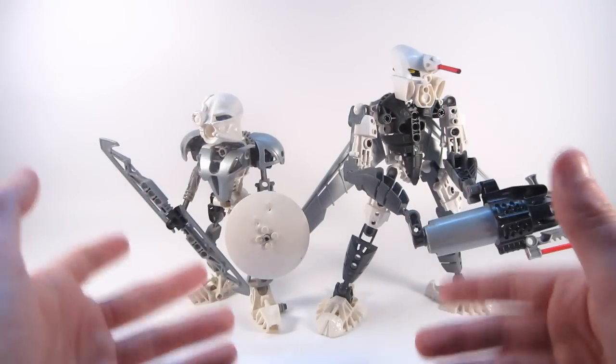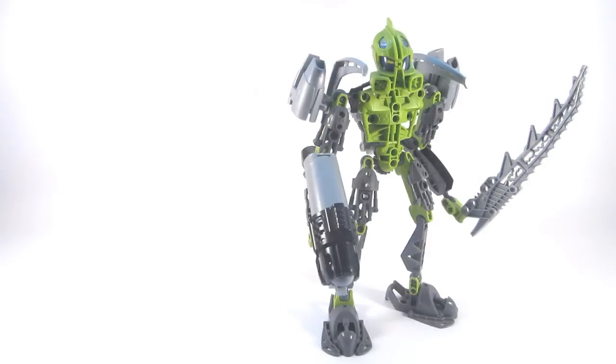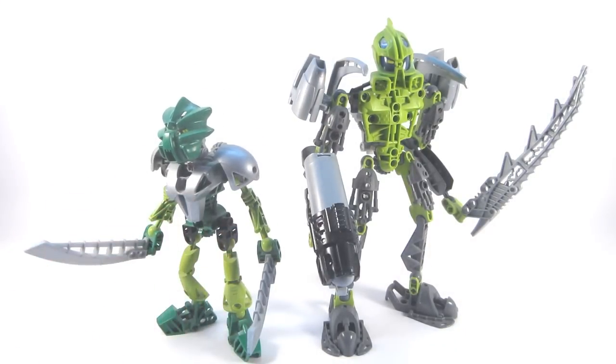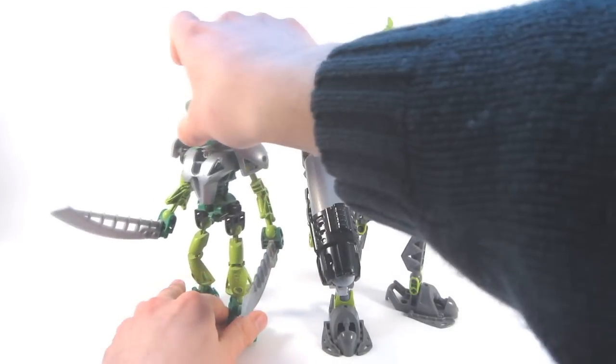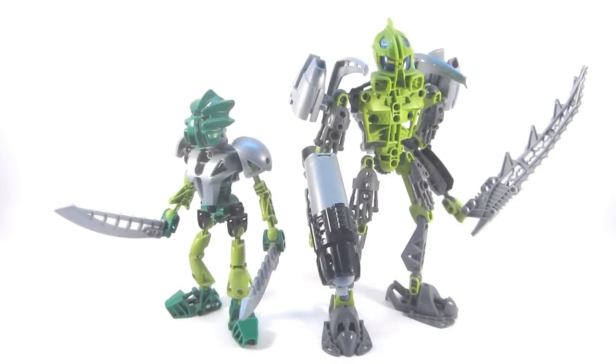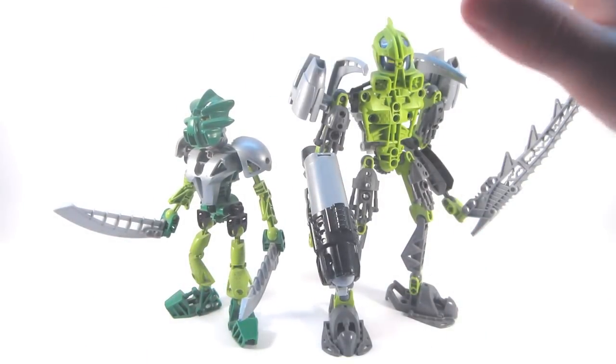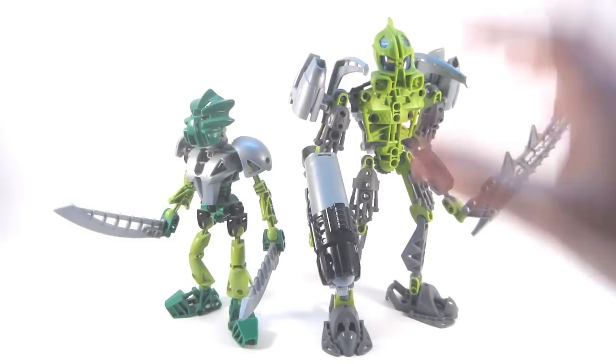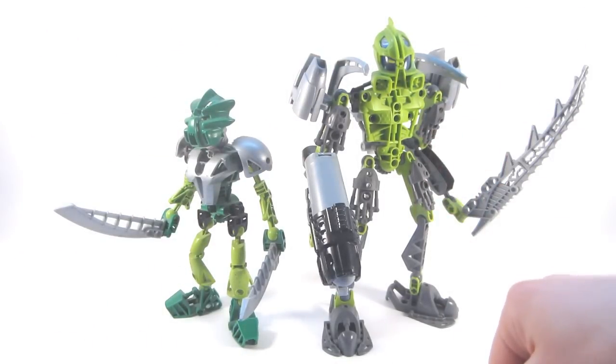So, there's the comparison. Let's go ahead and move on to Lewa. Here we have Lewa Phantoka, released in 2008, and his prior form, Lewa Nuva, released in 2002. Obviously, things are much, much different for Lewa. He is quite a substantial amount taller. He has additional bulk, specifically on his shoulders and his arms, and he no longer uses matte green. He also only carries one blade as opposed to last time, with his two katana featured here.